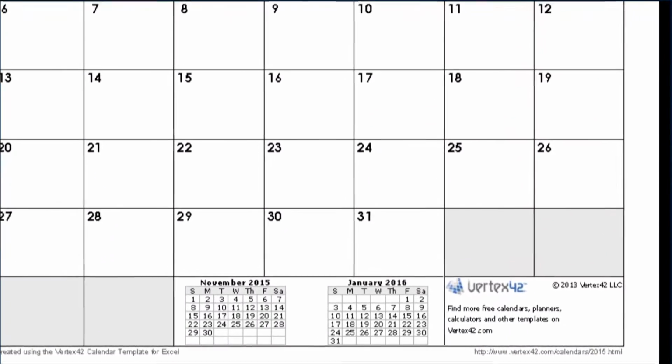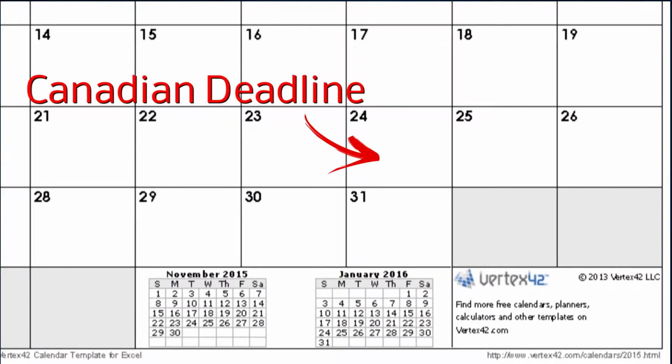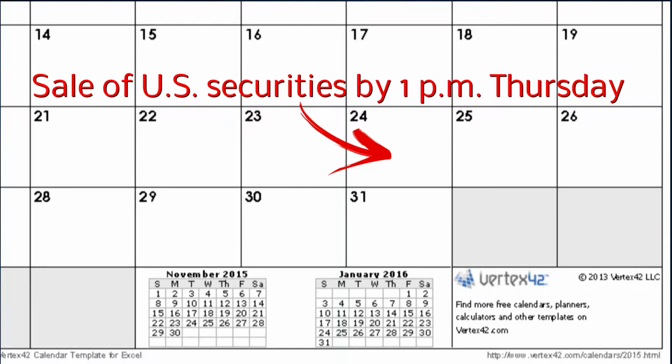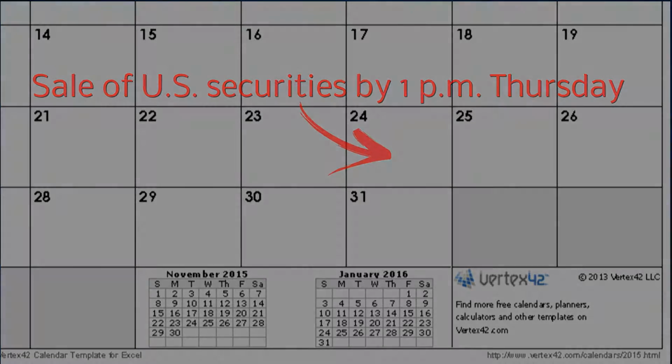There are a few things to note if you plan on doing any tax loss selling. First, the sales transactions must be initiated by December 24th for Canadian securities and by December 28th for US securities in order to settle during 2015. Since December 28th is a holiday in Canada due to Boxing Day, you should consider placing any US transactions by 1 p.m. on December 24th to ensure that the transactions settle in 2015.